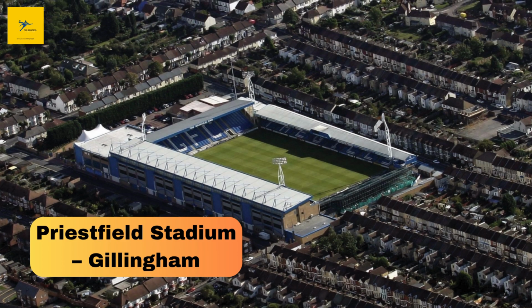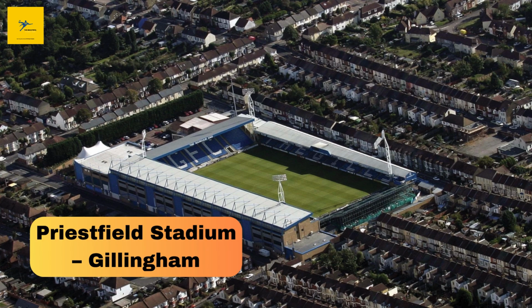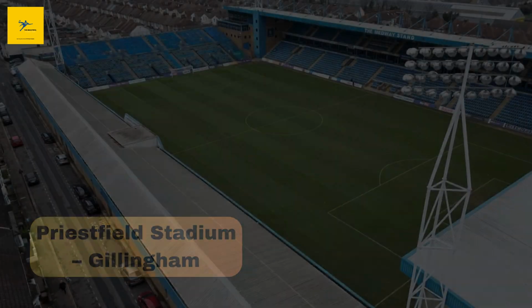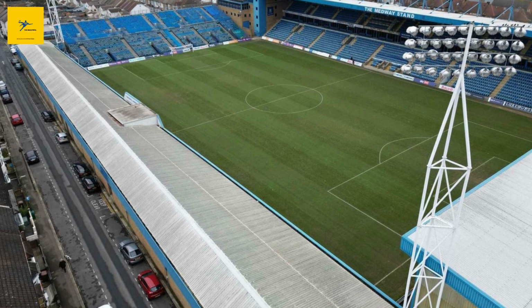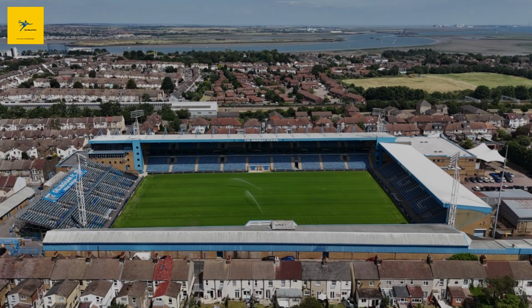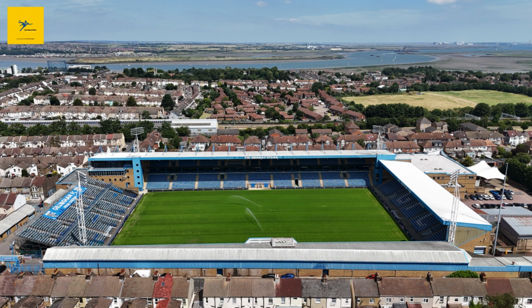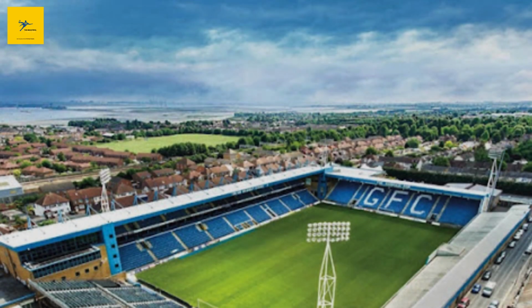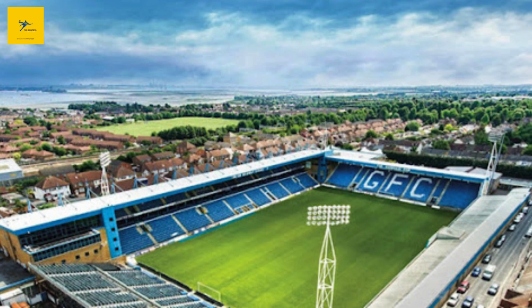16. Priestfield Stadium. This is one of the oldest stadiums still in use, but its surroundings have faded badly. It's wedged in a worn-out residential zone with tired terraces, boarded-up shops, and broken paving. The journey to the stadium feels like stepping back in time, but not in a romantic way. The area feels left behind, and on match days, the energy rarely rises above functional. Add in an uncovered temporary stand and some outdated facilities, and it's a stadium that mirrors its environment, clinging on, but with little shine left.